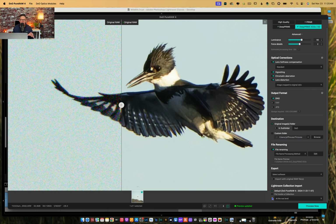I'll show you what happens when we get back into Lightroom, but essentially DxO creates a collection inside of Lightroom, which is fine. It's basically just bringing it back and storing it there. We can delete that in Lightroom without any kind of ramifications. So it's no big deal, but it's just something to be aware of. Okay, so we're going to process this image and send it back into Lightroom Classic.